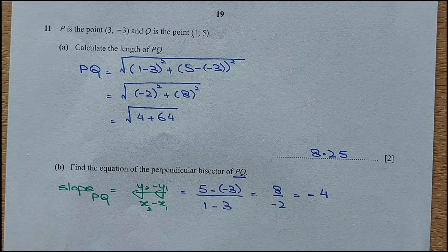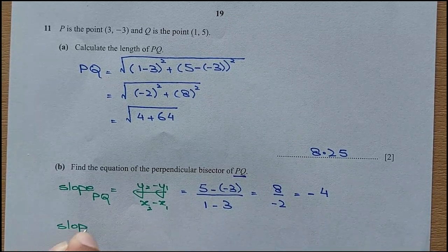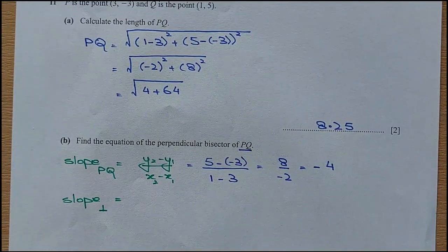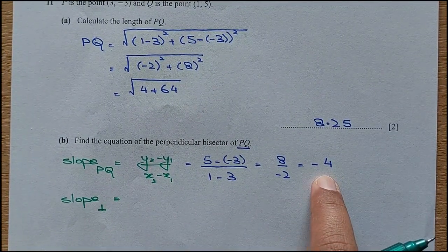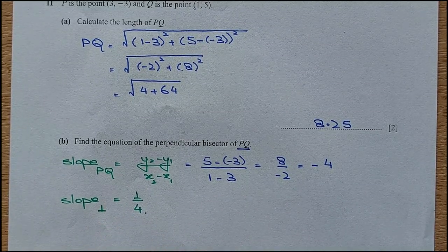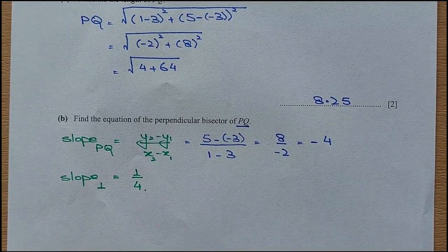And the slope of the perpendicular bisector is going to be the negative reciprocal. The negative of minus 4 is 4, and the reciprocal of 4 is 1 by 4. So that is going to be the slope, right? And we need the midpoint of PQ to get the value for b. Yes. So first I would like to find the midpoint of PQ.